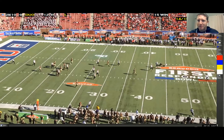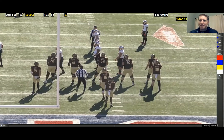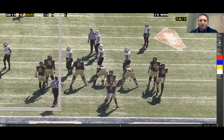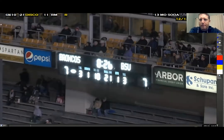But as you can see, potential for 50, 60-yard gains. He's a lot faster than he was as a freshman. So right now, those are touchdowns instead of tackles. Here's a perfect example.